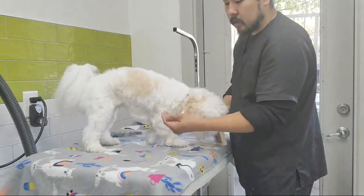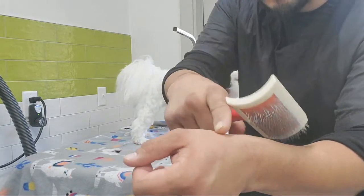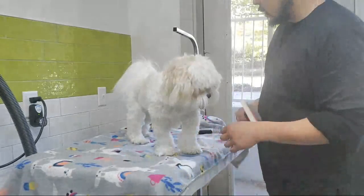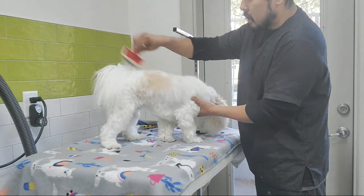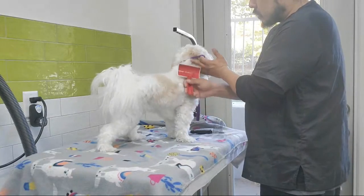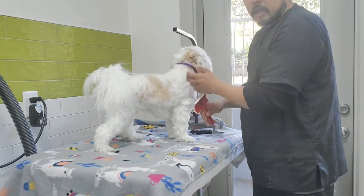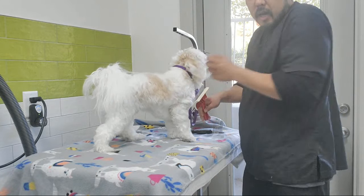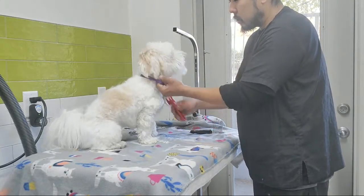So whenever he bites me, I don't react, I just let him bite me, and he's not really puncturing. There are some marks there, but he's not really trying to hurt me, just letting me know he doesn't want me to do what I'm doing. But by staying calm and not holding back, just let him bite and stay calm.